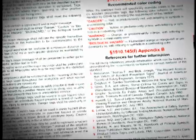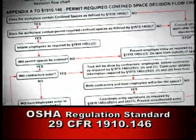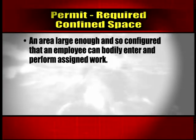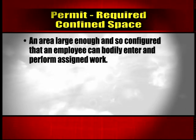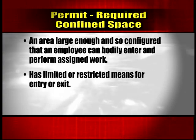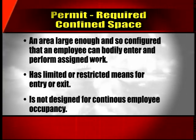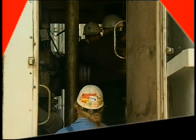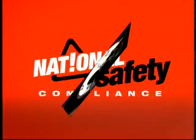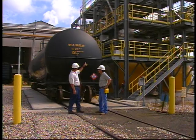OSHA's Standard 1910.146 Permit Required Confined Spaces defines a confined space as an area large enough and so configured that an employee can bodily enter and perform assigned work, has limited or restricted means for entry or exit, and is not designed for continuous employee occupancy. A confined space is not limited to small areas, such as manholes and ditches, but includes larger areas such as tanks, vessels, and silos.